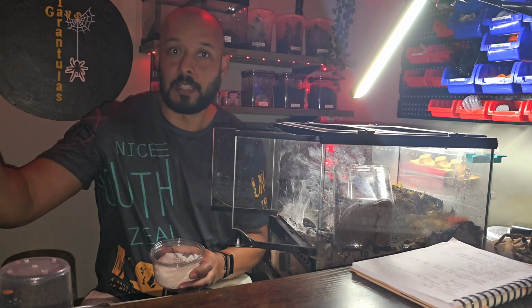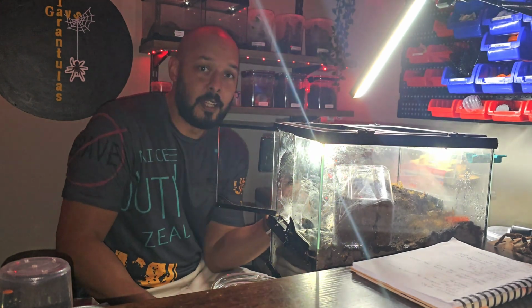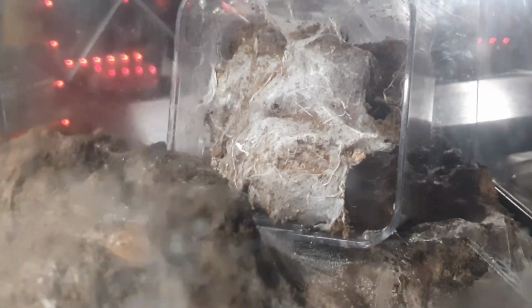We'll just clear off the glass so we can see. I'm praying and hoping. Let me just turn this torch off. There we go, you can see now. I'm praying and hoping she doesn't eat him, but I'm also hoping that he has got enough in him to do something. Come on, buddy. Right.